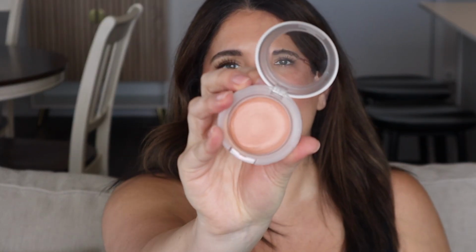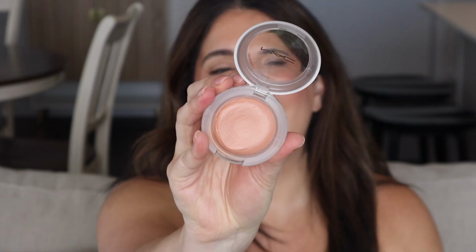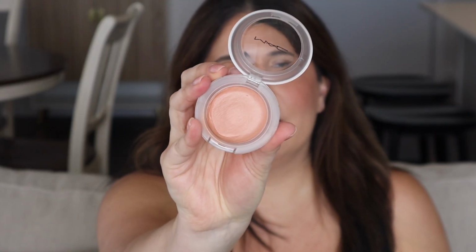Okay, so let's start with MAC because, you know, this is just a very classic brand. It's very well known. A lot of people use it and love it. And I actually included the Glow Play Cushiony Blush in the powder category only because I feel like it dries down to like a powder. So I'm going to start out with So Natural by MAC. This truly does look so natural on the skin.